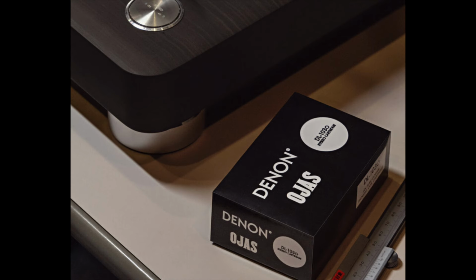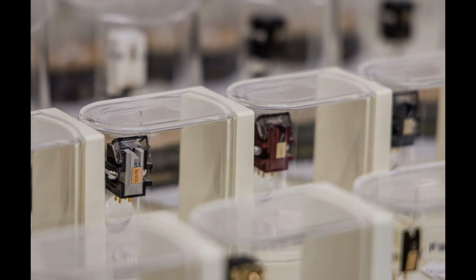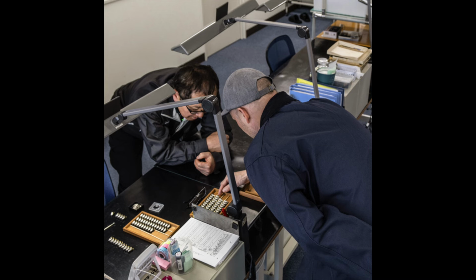It's a moving coil, has a conical tip. Basically, the history of the 103 is it's been around since, what, 1962? And it was aimed initially at broadcast companies, radio stations, etc. And it weighs about 8.5, I'm going to say kilograms. It's not quite that heavy. 8.5 grams, and uses copper coils and all that kind of stuff.